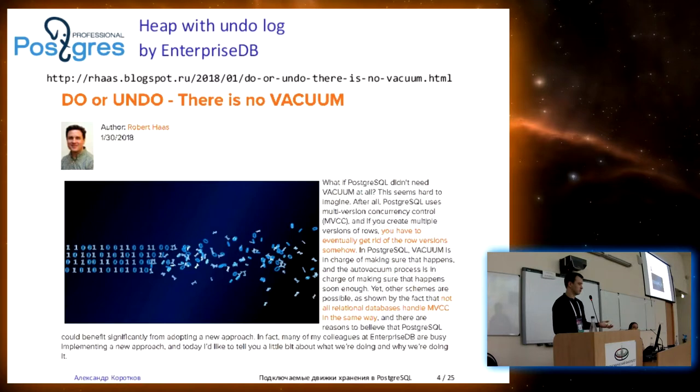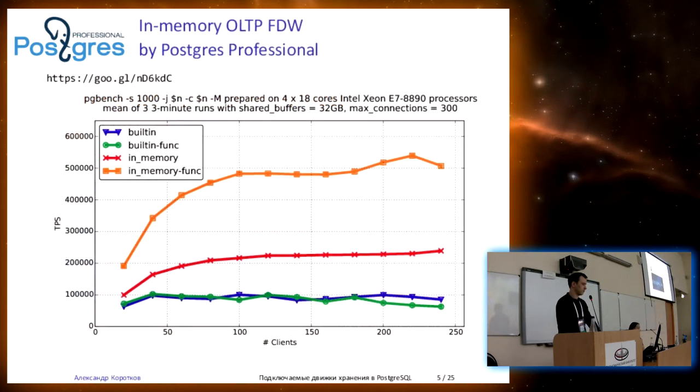Now, let us talk specifically about who develops what. Recently, you probably saw on Planet Postgres a post by Robert Haas, where he talks about the undo log and the possibility of working without vacuum, and actually it helps us to solve MVCC problems. And Enterprise DB are working on the engine, and soon they will present their heap engine for Postgres with undo.